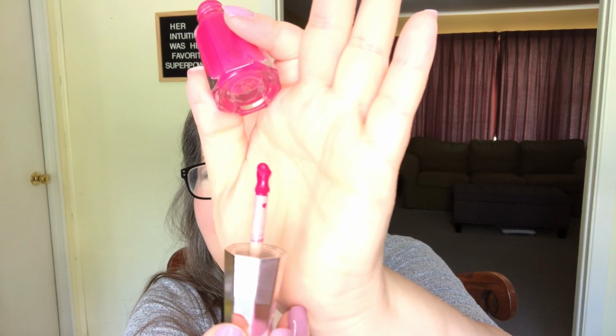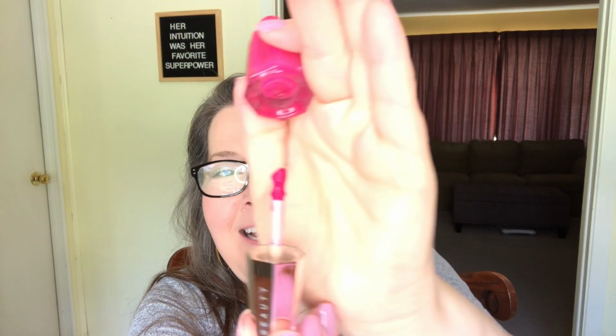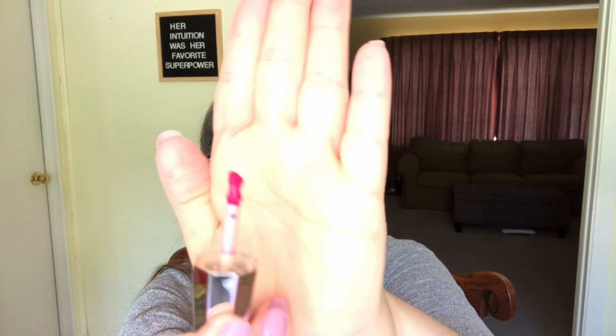When we take it out, oh, what an interesting shape. Look at the little, it's kind of squat looking and almost rounded at the end. I'm trying to get the liquid off of it so that you can see. It's almost like this end is hooked back under. That is really cool. Let's see what it feels like on the lips. Oh, pink.